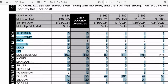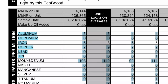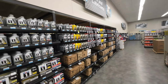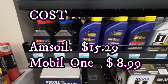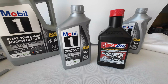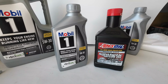Would we have seen a larger difference if I extended the oil change to 8 or 10,000 miles? Good question. I'd like to hear your comments down below in regards to this. Now, looking at the cost between these two, at the time of this video, Mobil One was $8.99 a quart, Amsoil was $15.29. So, is there a winner? I'll let you decide. I hope this comparison helps you make a more informed decision.